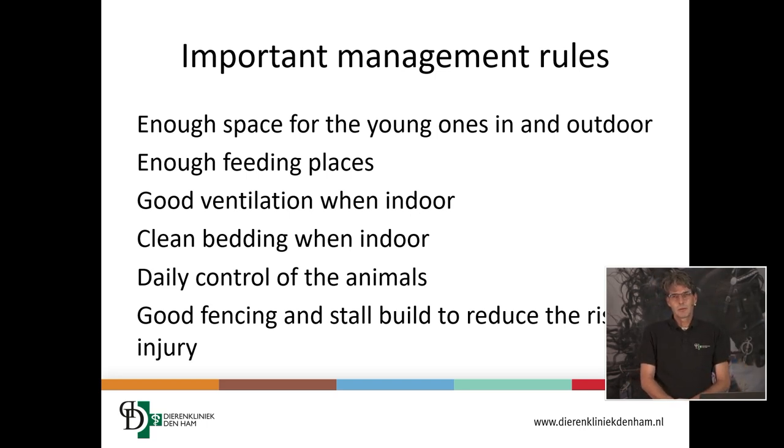And a daily control of the animals, very important. And when the groups are getting bigger, that is a difficult task to perform, because when you have over 300 animals, you can imagine that it's not always easy to see each individual animal out there, outdoor again and indoor. It's not always easy to do that.